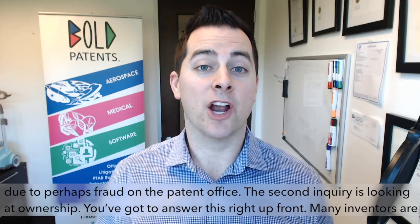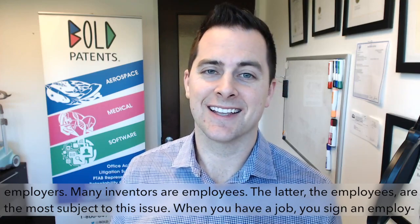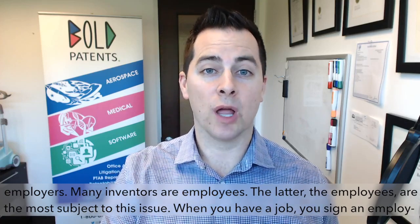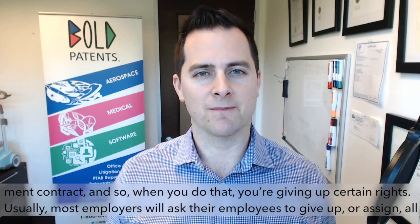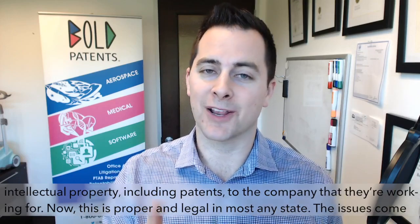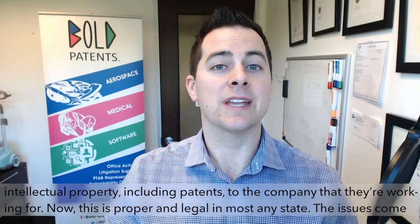The second inquiry is looking at ownership. We've got to answer this right up front. Many inventors are employers. Many inventors are employees. The latter, the employees, are the most subject to this issue. When you have a job, you sign an employment contract. And so when you do that, you're giving up certain rights. Usually, most employers will ask their employees to give up or assign all intellectual property, including patents, to the company that they're working for. Now, this is proper and legal in most any state.